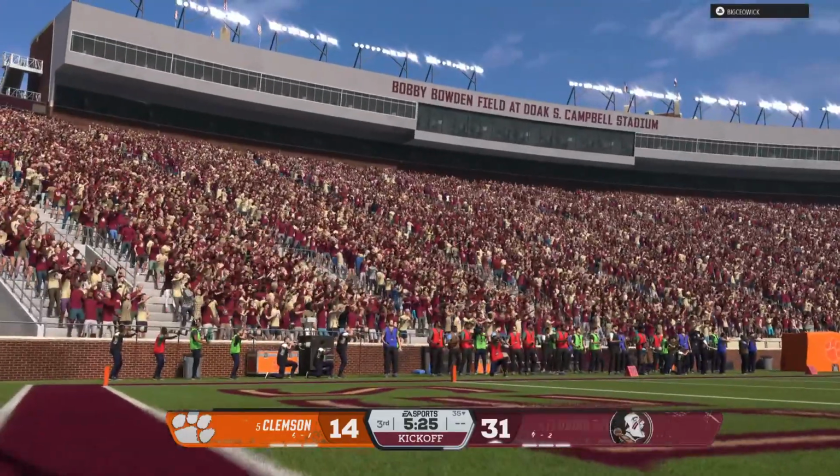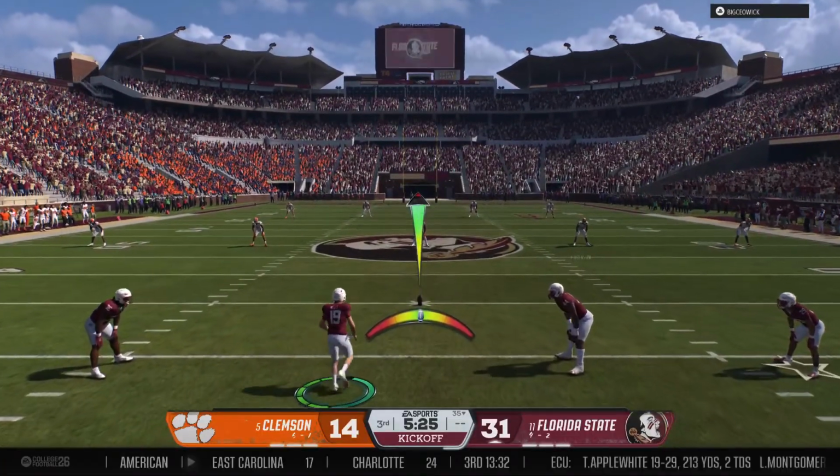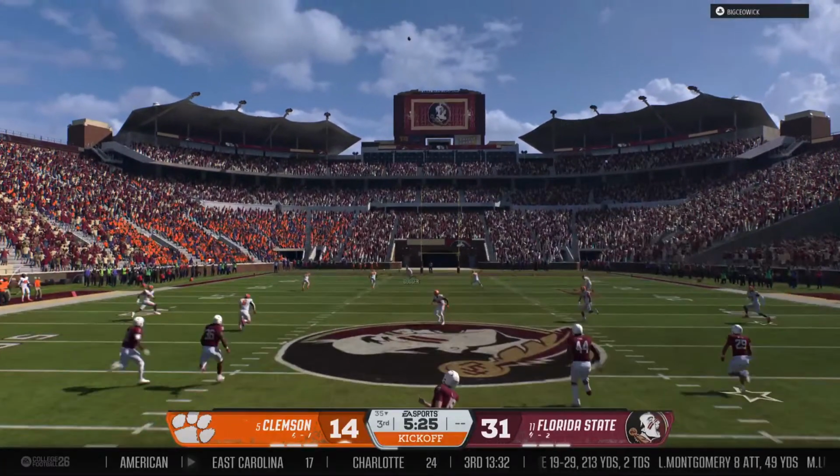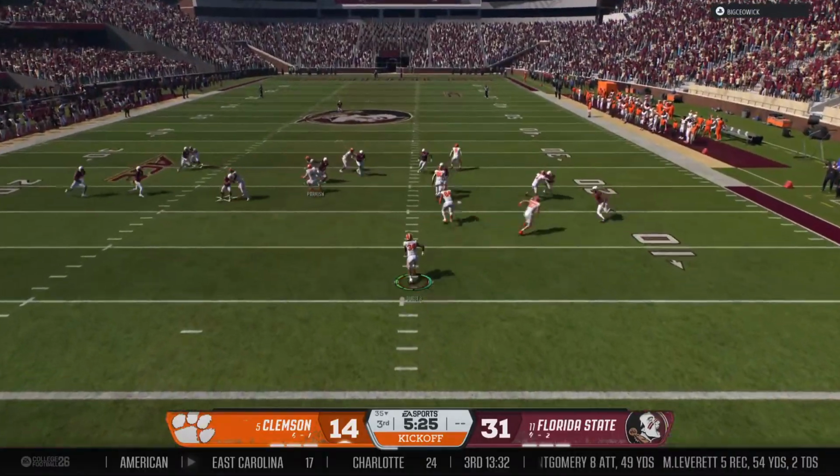I mean, you got to fight for 60 minutes. You got momentum after scoring that touchdown. Now the kickoff team out there to kick it away. 14. Bringing it out. It's Duggar.